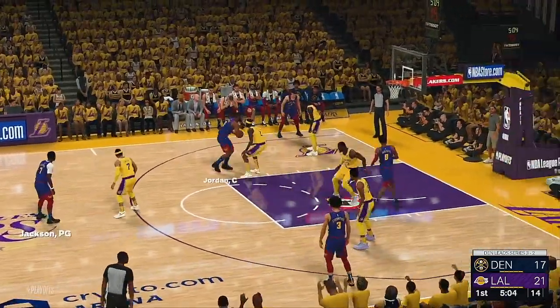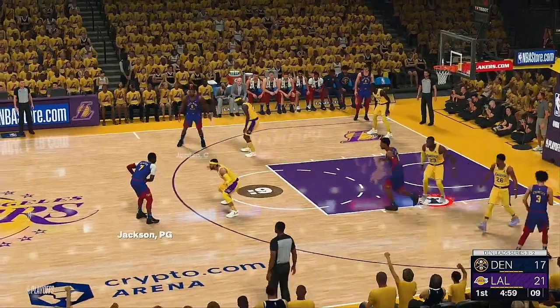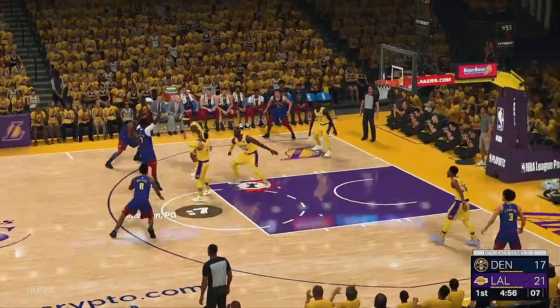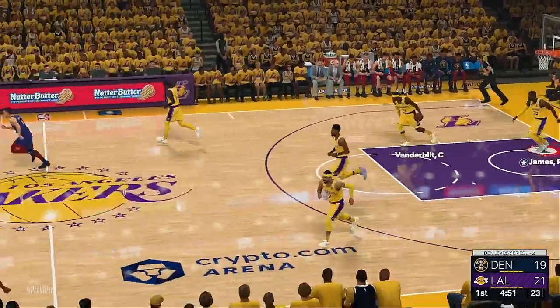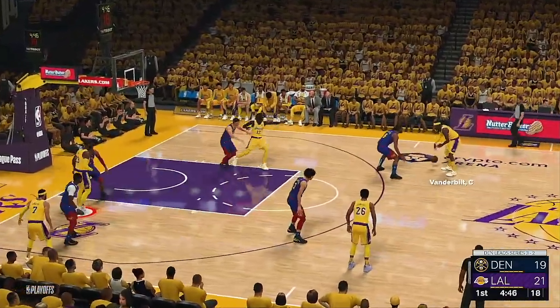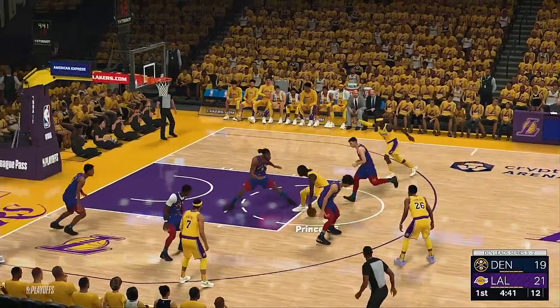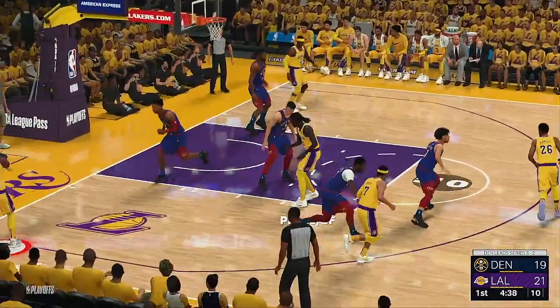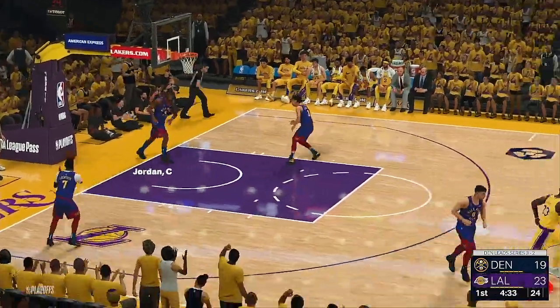Jackson with it. From the top of the key, and it's in after a nice bounce off the right iron. And they keep trading punches. Both teams in a groove early. You have to think at this point the winner will be the one to settle in on defense. Here's Prince. No made baskets yet. Count it. And the Lakers lead by four.